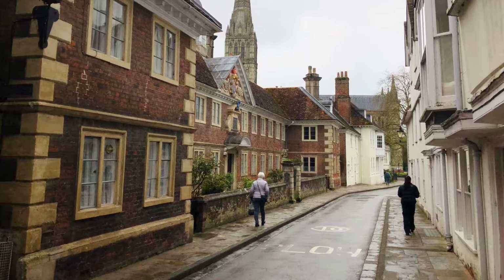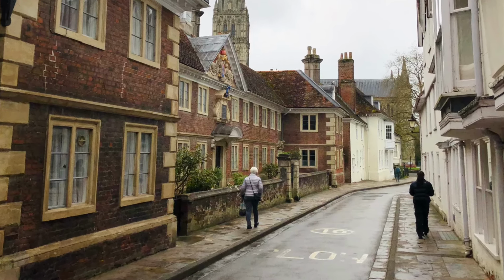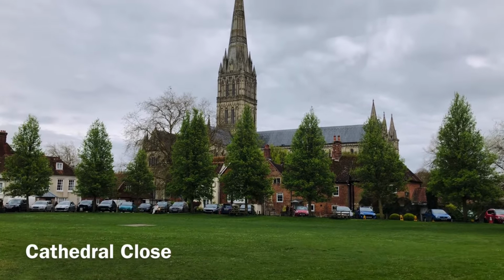At this early stage of my visit, the weather suddenly took a turn for the worse. So let's go on a whistle-stop tour of Cathedral Close before making our way across to the cathedral.